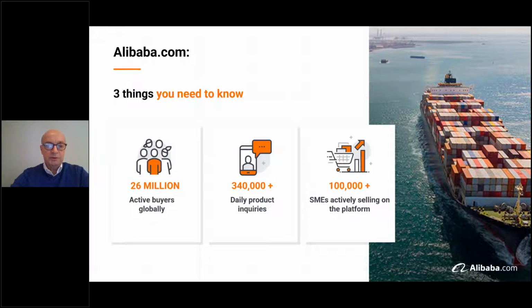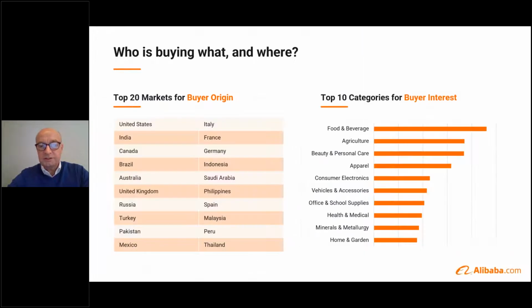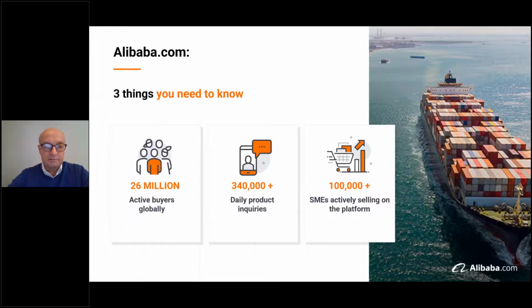So if you then zoom into Alibaba.com, there are three things you need to know. We have 26 million active buyers worldwide. We have about 340,000 daily product inquiries, on average. And we have more than 100,000 SMEs actively selling on our platform. And this is the proof that our platform is very suitable for small and medium-sized enterprises to do their business globally. We go to the next slide.